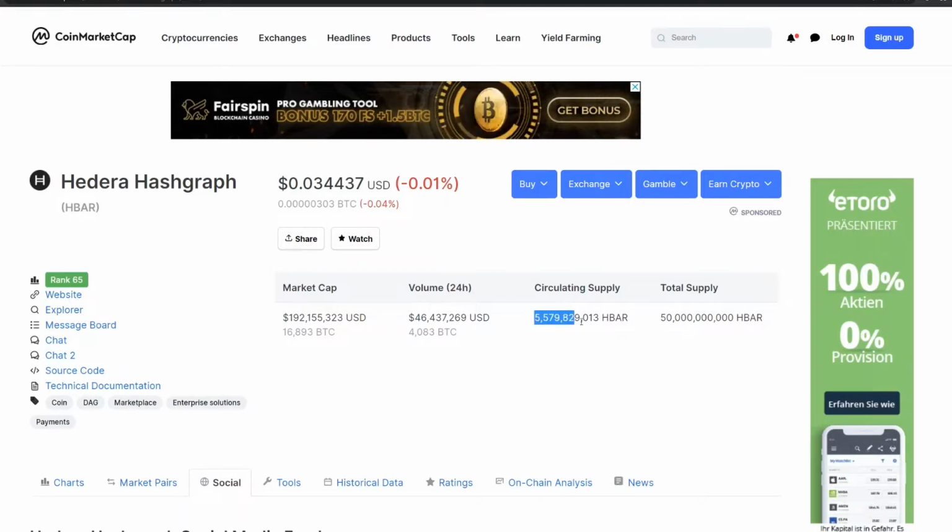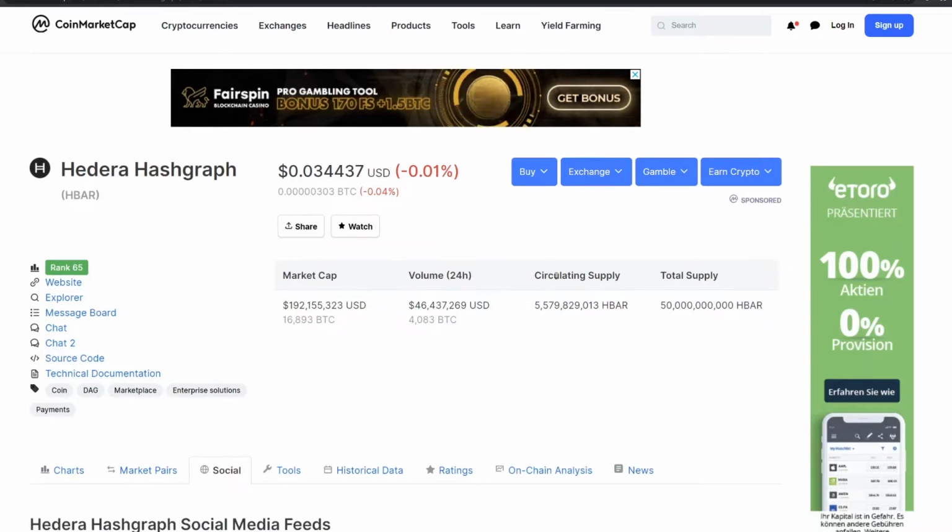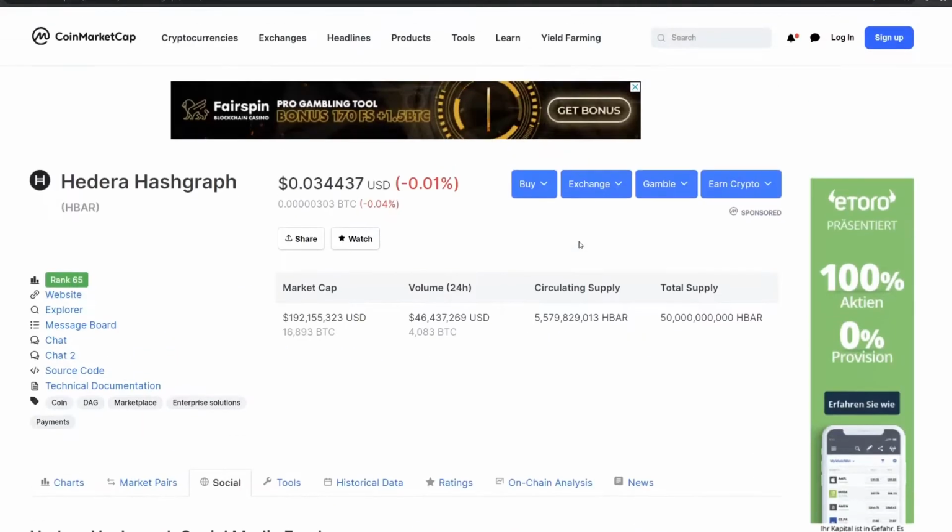The circulating supply is only 5.5 billion compared to the 50 billion total supply. So from an investment standpoint, you're going to see that and think there's going to be massive inflation coming in this project over whatever period of time. Which is kind of true, but let's take a look at that.